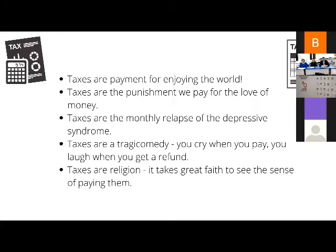Piotrek, nie no przecież. Zobacz, jakie to ciekawe. Podatki to zapłata za korzystanie ze świata, podatki to kara, płacimy za miłość do pieniądza, podatki to religia, trzeba wielkiej wiary, żeby dostrzec sens.